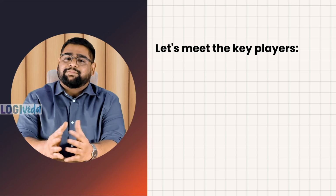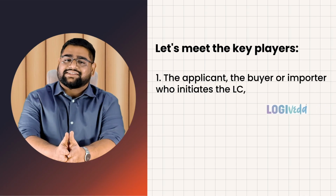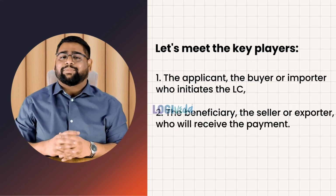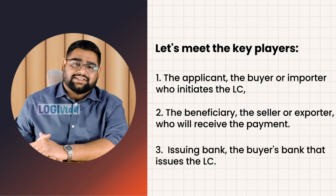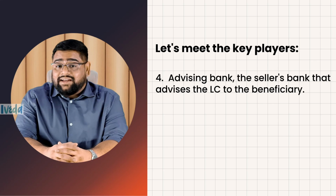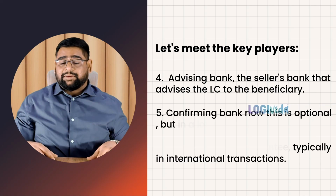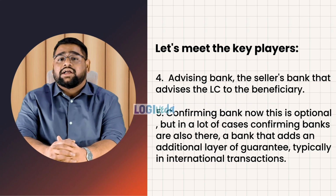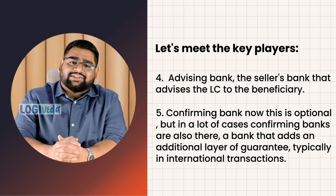Before we dive into how LCs work, let's meet the key players. First, the applicant, the buyer or importer who initiates the LC. Beneficiary, the seller or exporter who will receive the payment. Issuing bank, the buyer's bank that issues the LC. Advising bank, the seller's bank that advises the LC to the beneficiary. Confirming bank, now this is optional, but in a lot of cases confirming banks are also there. A bank that adds an additional layer of guarantee, typically in international transactions.